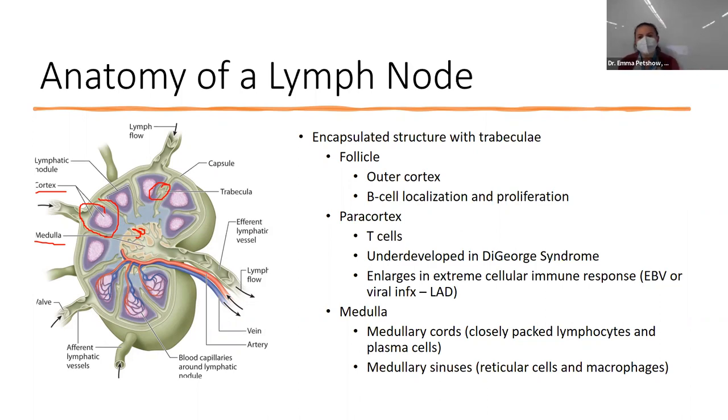The main reason why I want to suss out these different locations is the follicle or the follicular area of a lymph node is where our B cells are localized and proliferate, versus the paracortex region is where our T cells tend to hang out. And in DiGeorge syndrome, which is a condition you need to know, you'll see an underdeveloped area of the paracortex of the lymph node. So then T cell issues, which we'll talk about, what are our different T cells, T cell issues can occur in that condition.